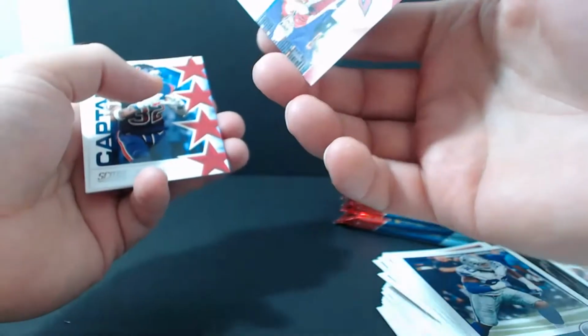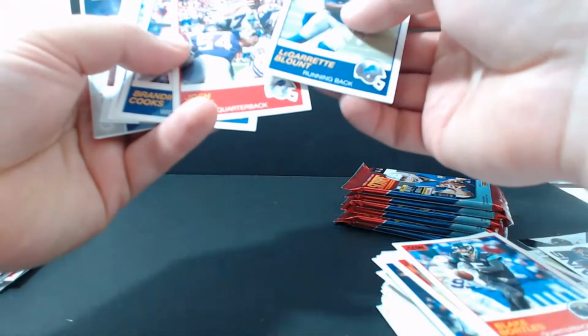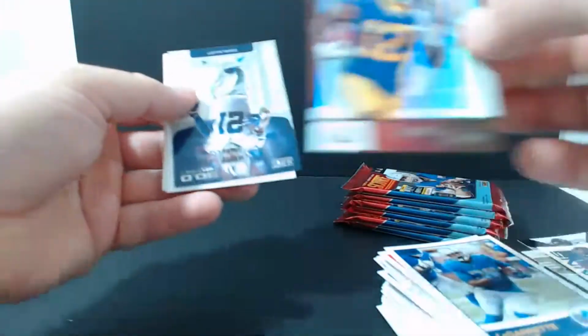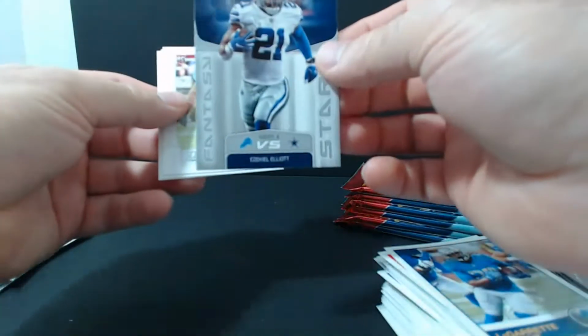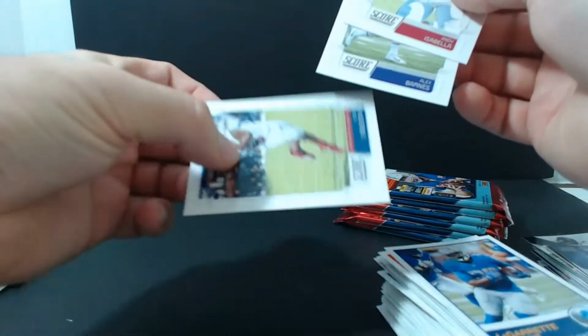Josh Rosen, he's about to be on his 3rd team in 3 years. Tyrann Mathieu, the Honey Badger. CJ Conrad, Mike Weber, and DeAndre Baker are the rookies. Blake Bortles, Spencer Ware, Garrett Bolles, Josh Allen, Brandin Cooks, Dalvin Cook. Who's cooking? I said it. There's Brandin Cooks right there with the throwbacks. Okay, Fantasy Stars, Zeke. Not numbered. Andy Isabella, Alex Barnes, and rookie Devin Singletary.